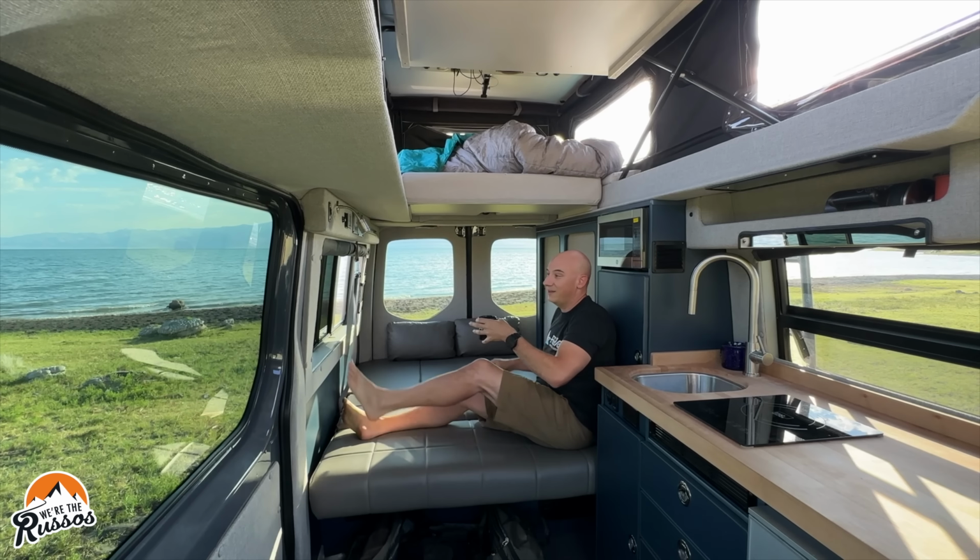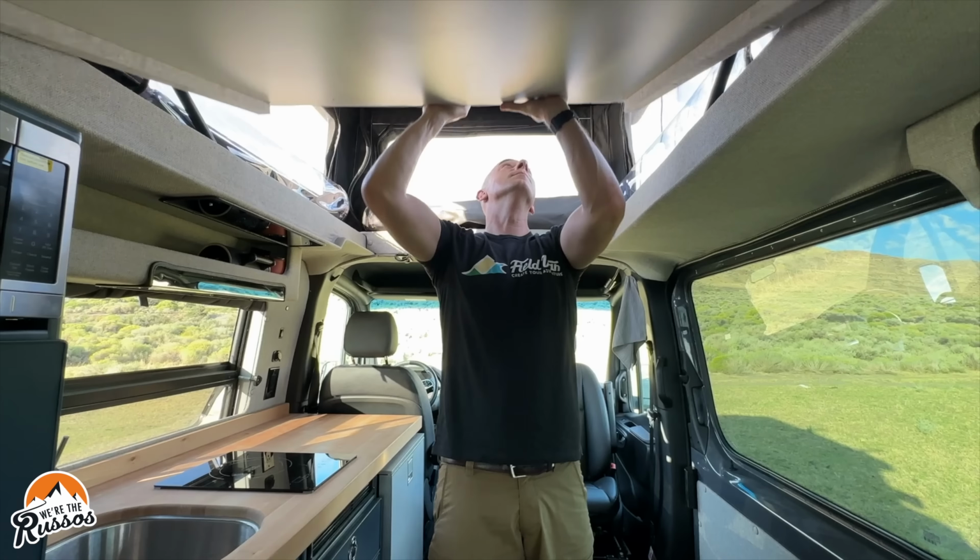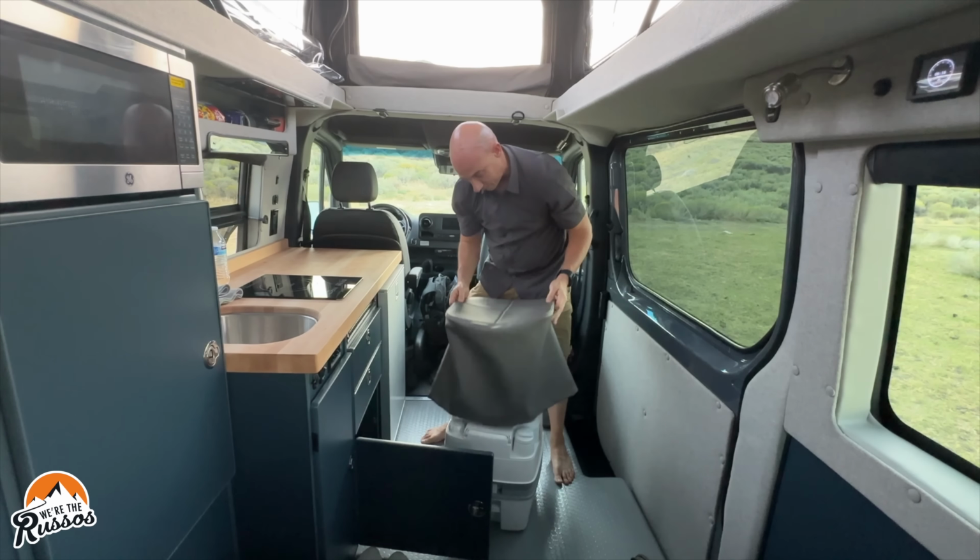We are spending 72 hours in this pop-top camper van to show you what it's like to live out of.